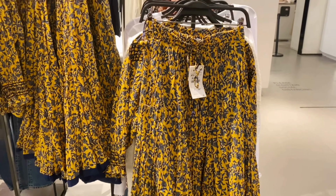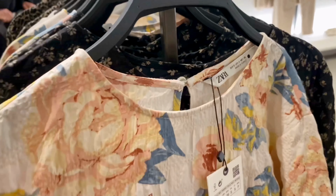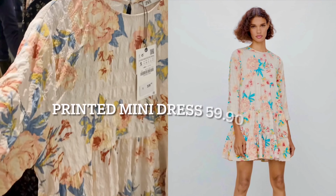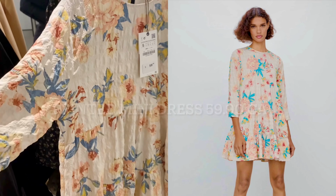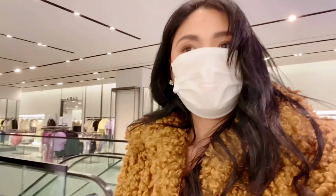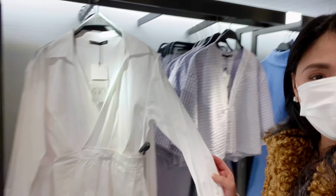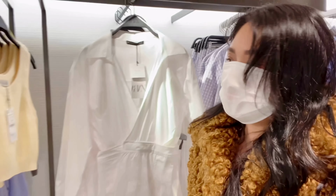Another dress is the printed mini dress. It's a short dress with a round neck and with the elbow length sleeve. This is perfect for spring. So guys, here's another white dress with a V neckline. It's a long sleeve with lapel and also with a pleated cuff.